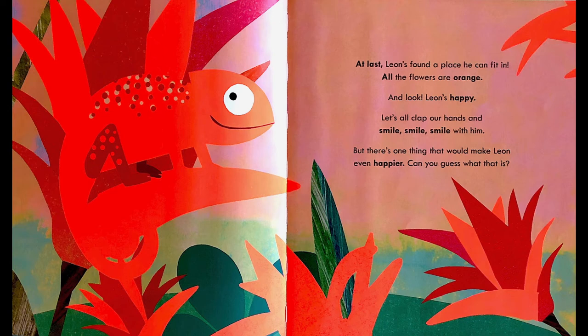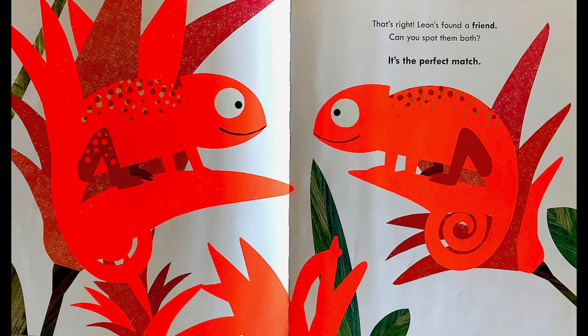But there's one thing that would make Leon even happier. Can you guess what that is? That's right. Leon found a friend. Can you spot them both? It's the perfect match.